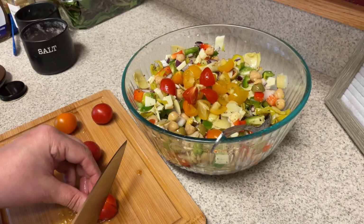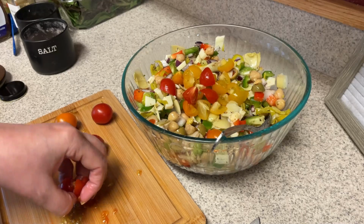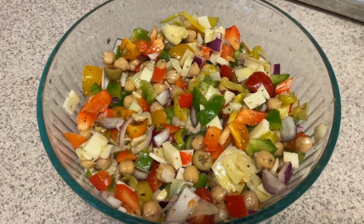So I'm just gonna slice these up, and like I said, here on the screen I will have all the stats for this. And here is the finished veggie wrap salad.